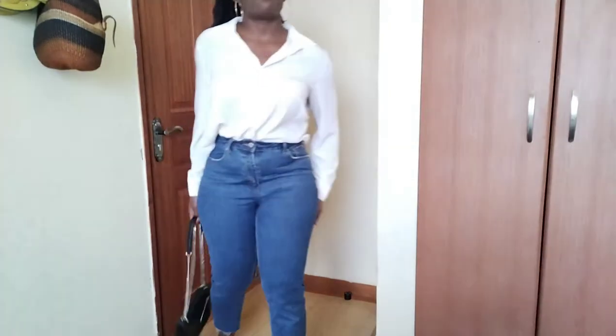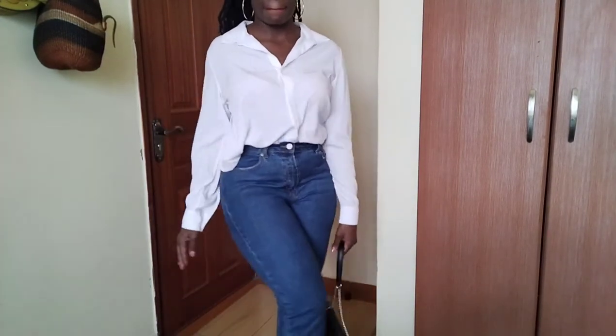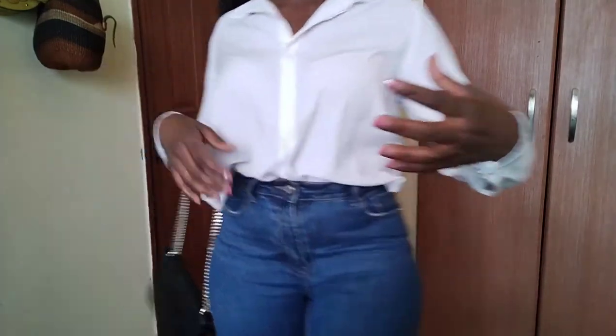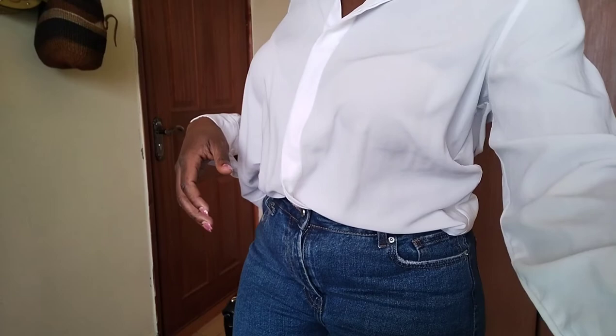These jeans, I thrifted them from Budgetwear. The top too, from Budgetwear. Tell me what you think. I think this is going to be my last fit, because this work is hectic, man.